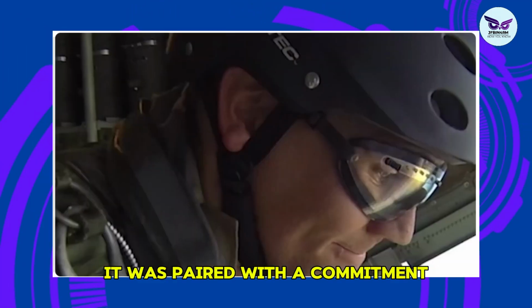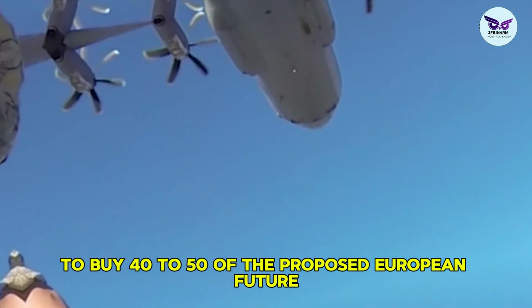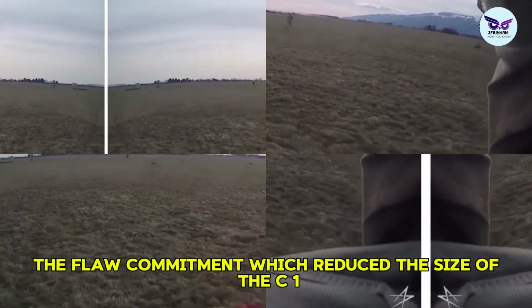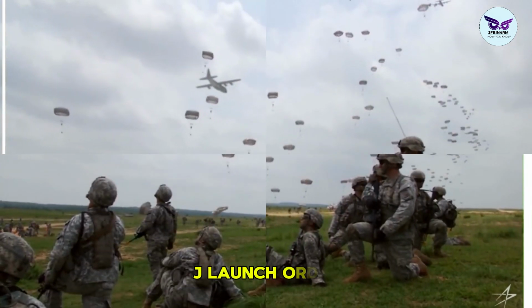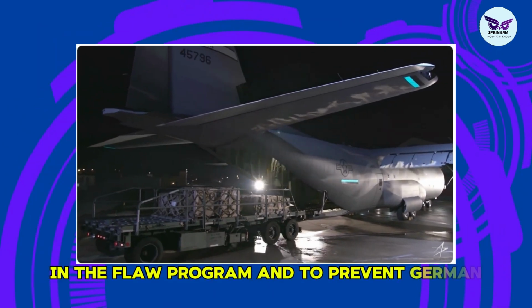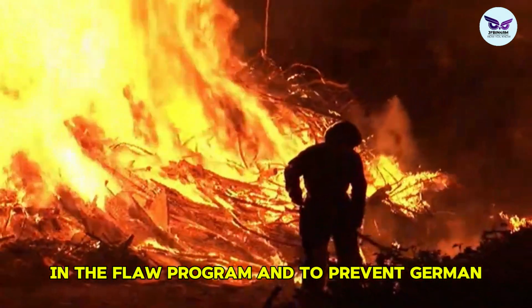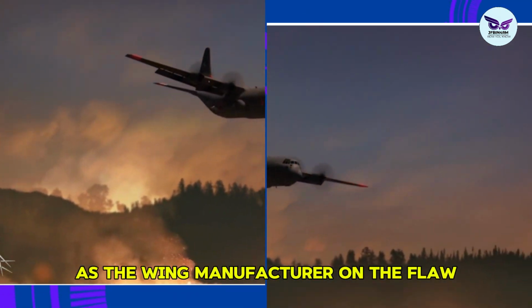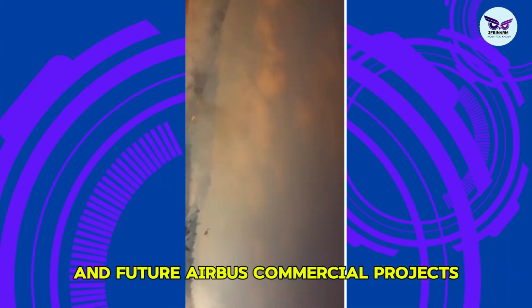It was paired with a commitment to buy 40 to 50 of the proposed European future large aircraft. The FLA commitment, which reduced the size of the C-130J launch order, was intended to ensure a 20% British work share in the FLA program, and to prevent German industry from threatening British Aerospace's position as the wing manufacturer on the FLA and future Airbus commercial projects.